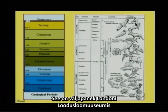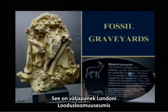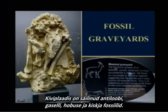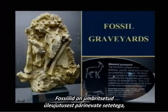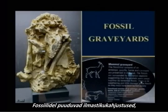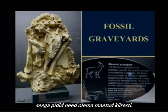Well, this is an exhibit in the Museum of Natural History in London, and it's called Mammal Graveyard. The fossilized remains of an antelope, a gazelle, a horse, and a carnivore are preserved in this slab. The fossils are surrounded by floodplain deposits, suggesting that the animals were swept together by torrential floods. There is no weathering and little damage to the fossils, so they must have been buried quickly.